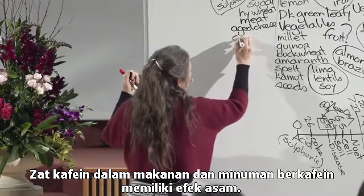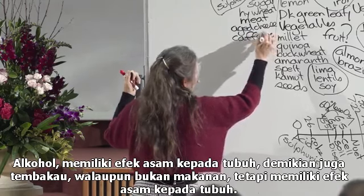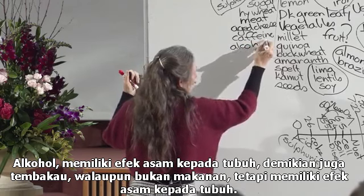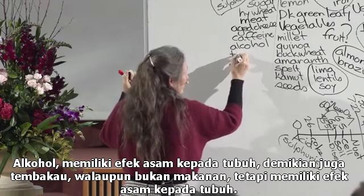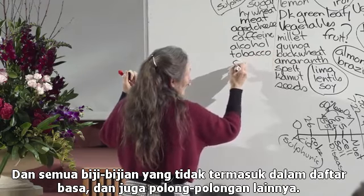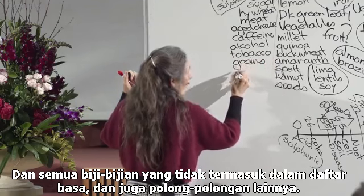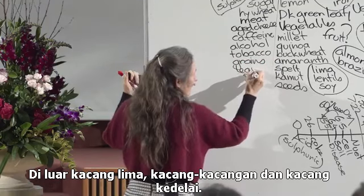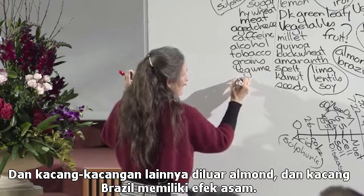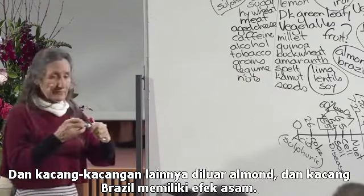Caffeine. All your caffeine foods and drinks have an acid effect. Alcohol. Alcohol has an acid effect, though it's not a food. Tobacco is not a food, but it has an acid effect on the body. All your other grains, other than the list on the alkaline side, all your other legumes, other than lima, lentil and soy, all your other nuts, other than your almonds and Brazil, have an acid effect.